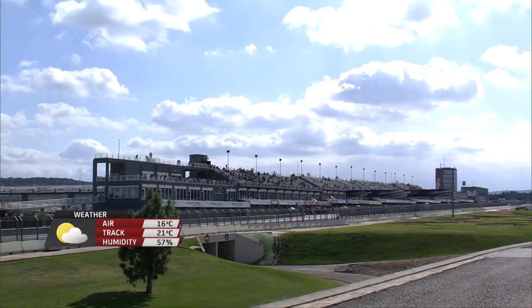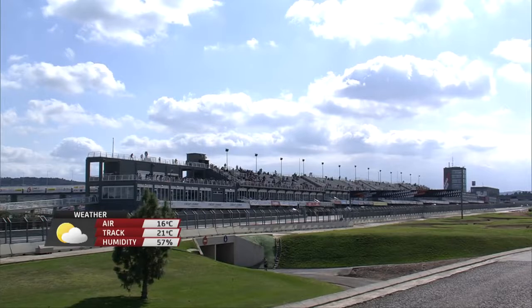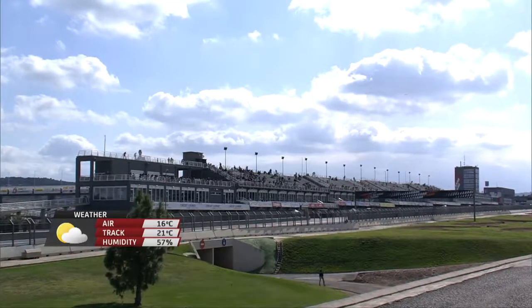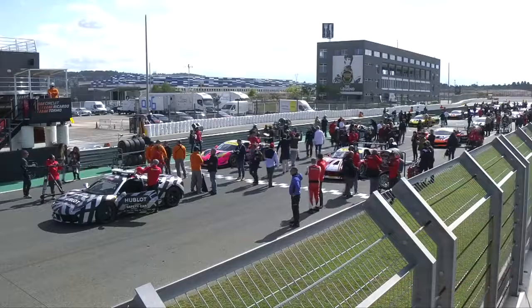And the air temperature is, if I'm honest, not what I expected it to be. Merely 16 degrees, track temperature 21. The weather conditions today, though, somewhat more pleasing than forecast for tomorrow, where there is the threat of rain.